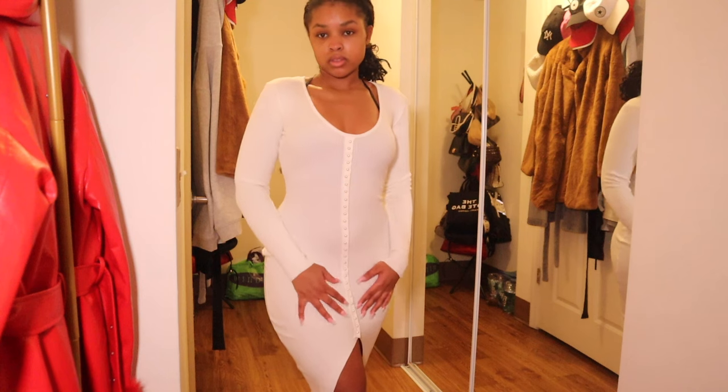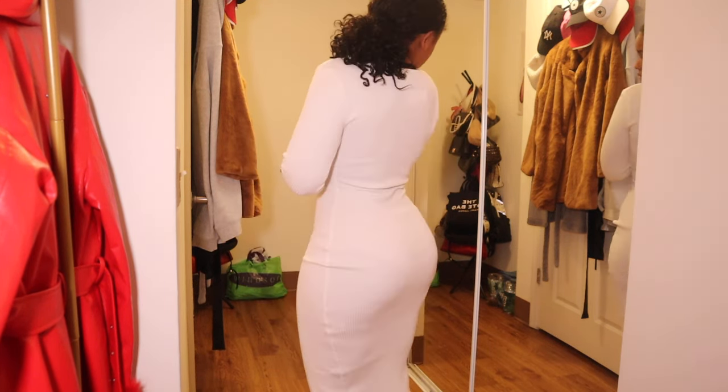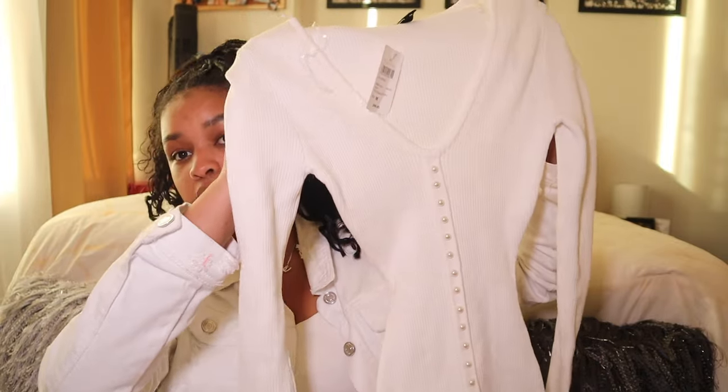I don't have a lot of knit dresses, which is crazy because I love dresses, I love skirts, but I don't have any knit dresses. So I was like, you know what, let me pick up this dress. Will I wear it in time before the season changes? Maybe not, but if I do, y'all will be seeing the pictures on Instagram, because this is definitely an Instagram-worthy outfit. I just love this dress.